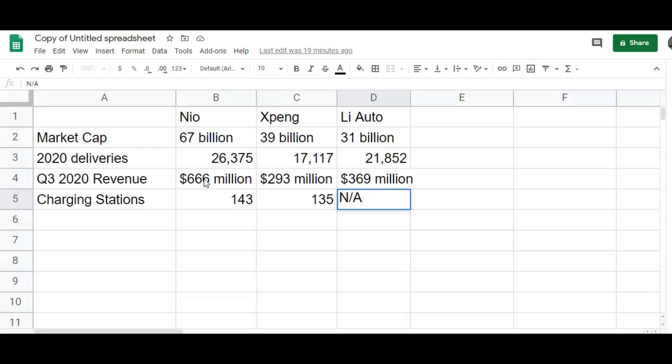Okay, so here we are on the spreadsheet. Like I said, I just made a simple spreadsheet on Google Sheets. It's free to use. You can do this yourself, and it just helped me visualize everything.